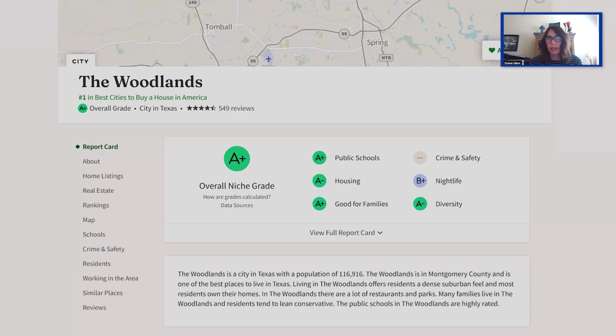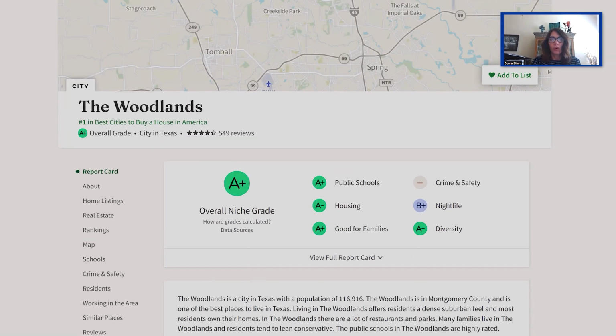Okay, so here we are in Niche, and you can see the overall Niche grade for the Woodlands. It's #1 in best cities to buy a house in America. That is not to live in America, but to actually buy a home, which implies you're going to maintain some property value if you're doing that. Why else would they say it's a great place to buy a home in America?